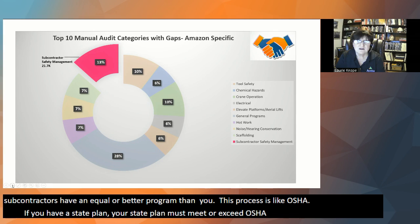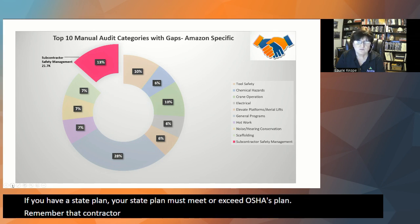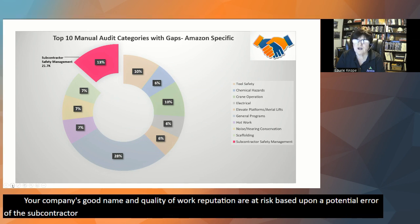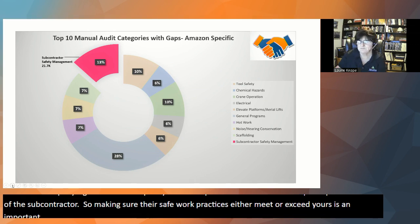Remember that that contractor is representing your company. Your company's good name and quality of work reputation are at risk based upon a potential error of the subcontractor. So making sure that their safe work practices either meet or exceed yours is an important part of contractor management.